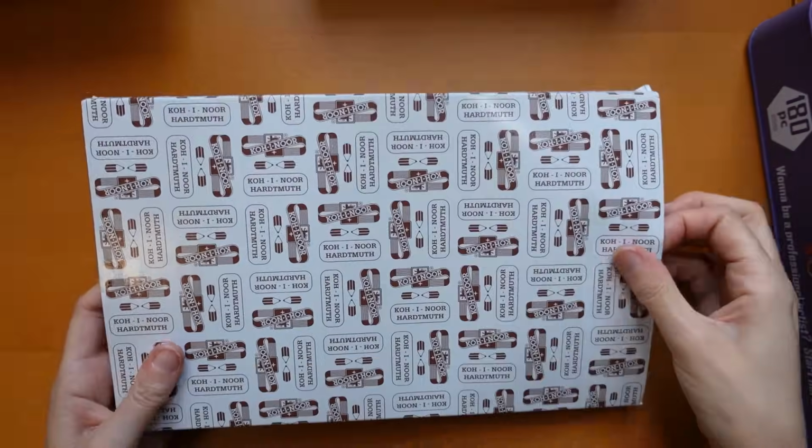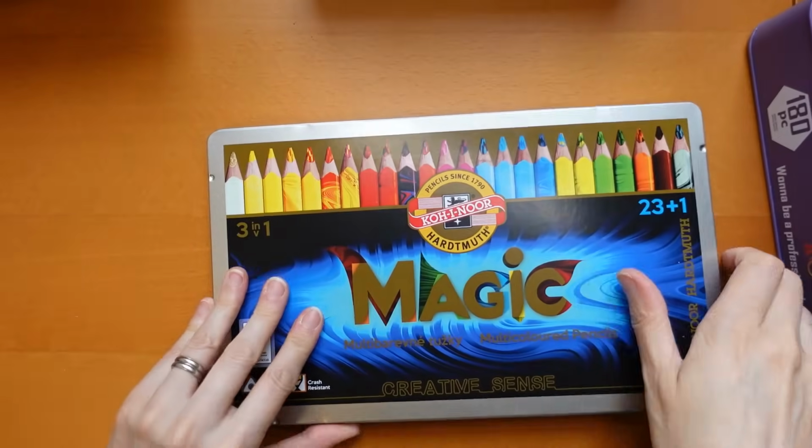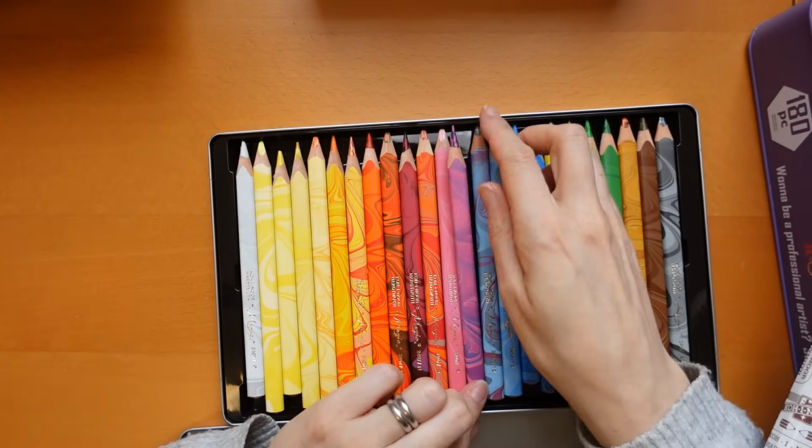Okay, oh, they're so big. Now I've got another Koh-i-Noor set here, which maybe I should have done with the Polycolor. These are really, really pretty pencils. If you look at them in the tin, they are beautiful. Now these are multicoloured, so let me take one out and show you.